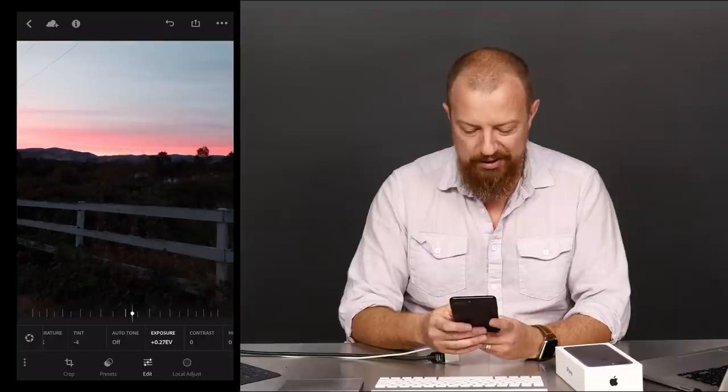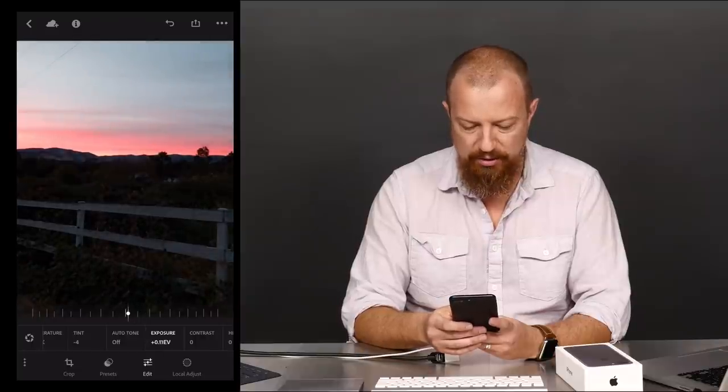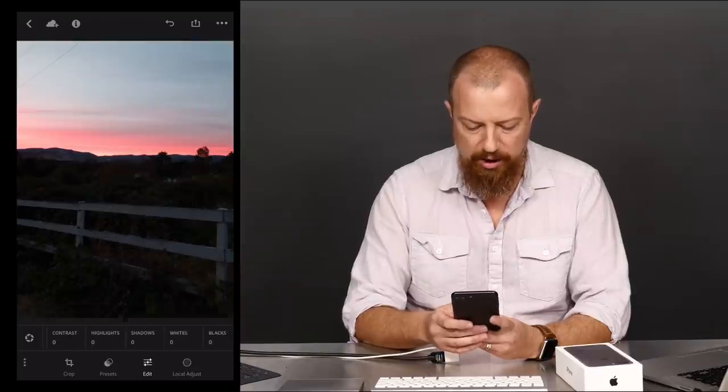All right, so let's do this. Let's reset the exposure back to normal. And I'm going to go to shadows. So let's see here, down at the bottom, there's shadows.